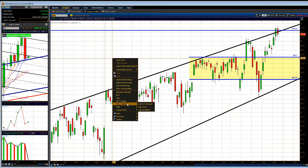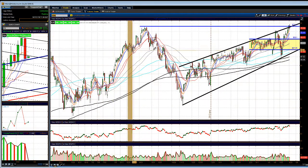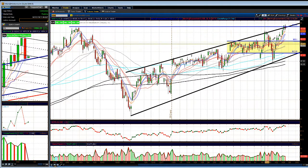All right, taking a look at the triple Qs here. The triple Qs are at the top of that channel. They're pulling back a bit from those highs. They made new highs yesterday, hitting a high of $70.73. The high that we had back on September the 19th of 2012 was $70.58. Yesterday's high was $70.73, and today we hit a high of $70.85.